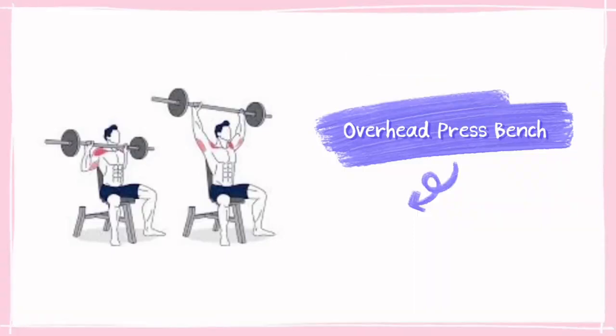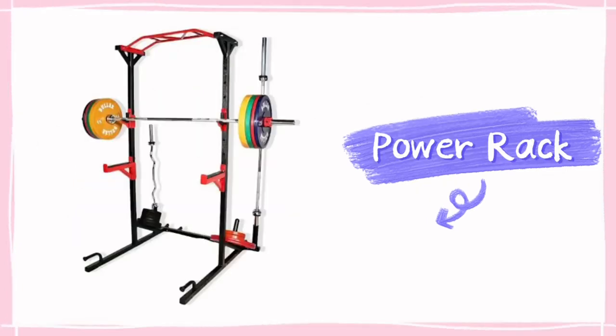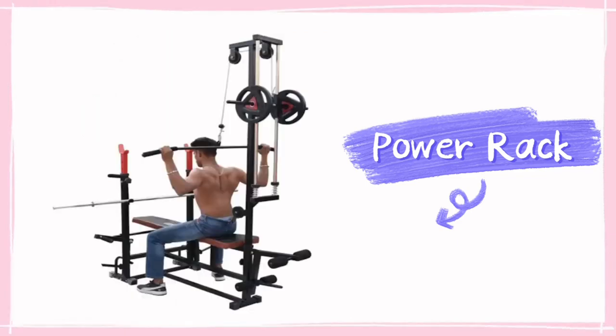Overhead press bench. Bench designed for seated overhead press exercises for shoulder strengthening. Power rack. A cage-like structure providing safety for free weight lifters.